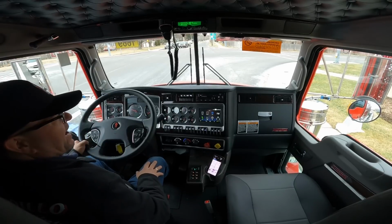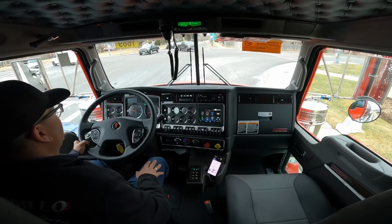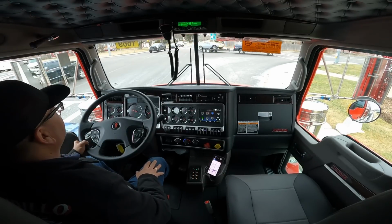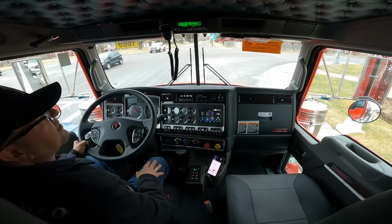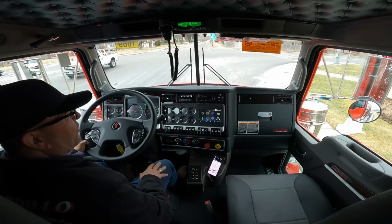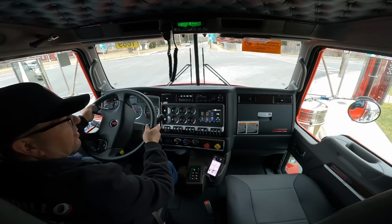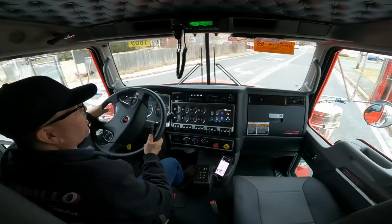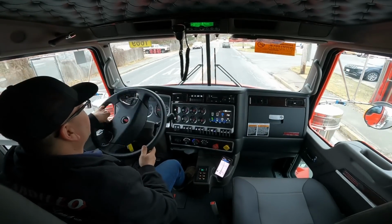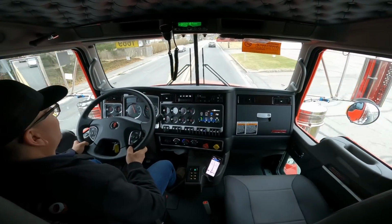I'm not sure if that's good or bad. Maybe that means it won't roll back at a light when you load it. I'm learning here. I'm not even touching the gas right now. Or I should say throttle. The throttle pedal. I'm not even touching it. There we go. 2.5 miles.